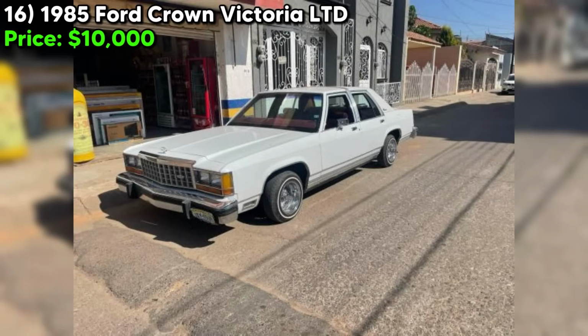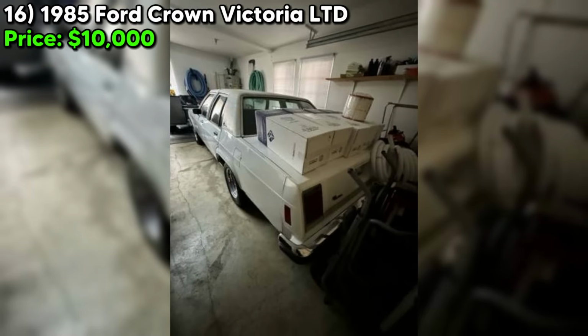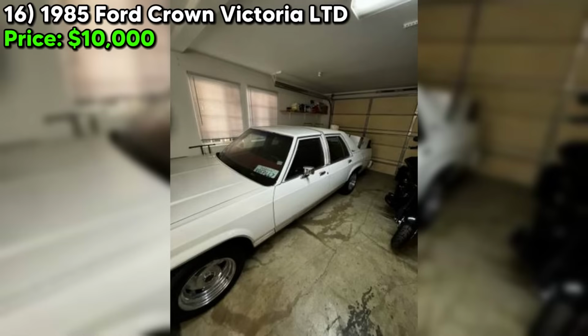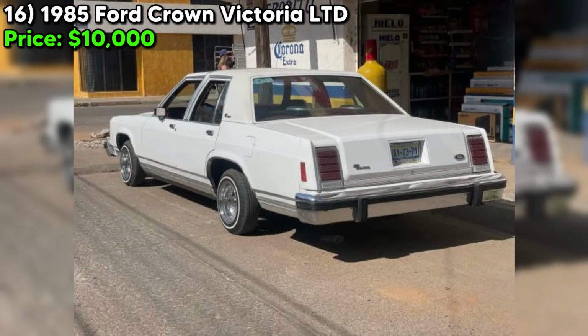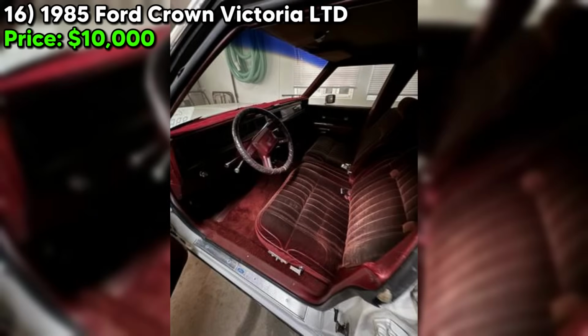The seller's asking price of $10,000 and willingness to consider reasonable offers suggest that there may be some room for negotiation. However, potential buyers should factor in the cost of any necessary repairs or additional upgrades when determining their offer and budget. In summary, this Victoria LTD presents an intriguing opportunity for enthusiasts of classic American sedans.